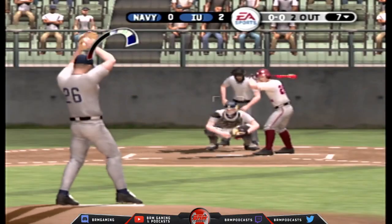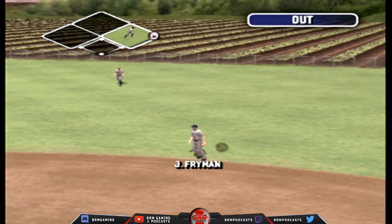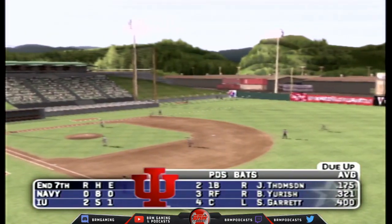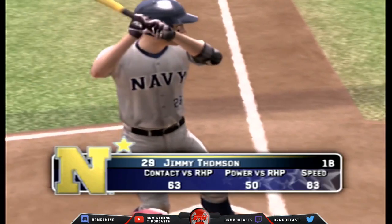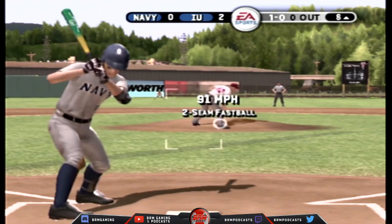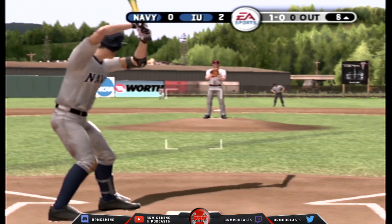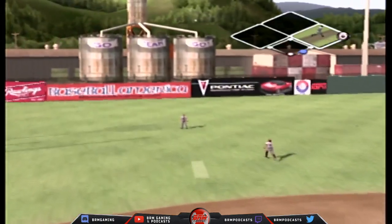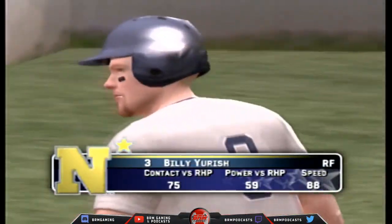Stepping in, the catcher. He's out. With 2 innings left, it's 2-0. The midshipman has its 2, 3, and 4 hitters coming up. Now at the plate, the first baseman, number 29. Missed with a fastball. There's a fly ball. The left fielder doesn't have to move much at all. And the out. Now batting, the right fielder, number 3.